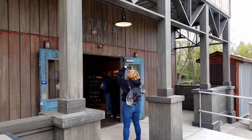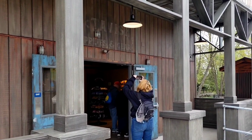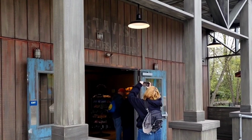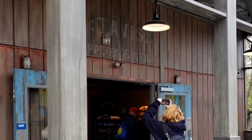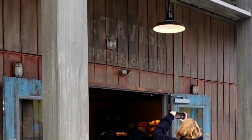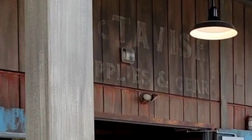I wanted to back up for a second just to draw attention to a bit of theming that I almost forgot to mention. Above the doorway here, they have a little bit of a faded sign that says McTavish Supplies and Gear. So it's a nice little subtle touch that you would almost miss if you're not looking for it.